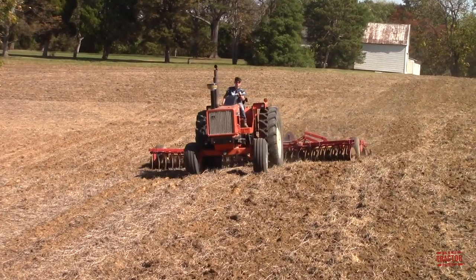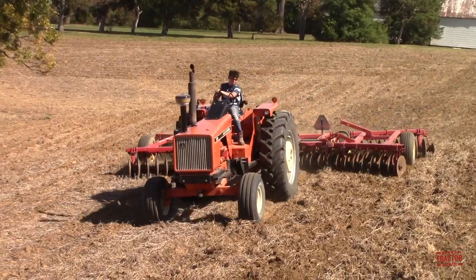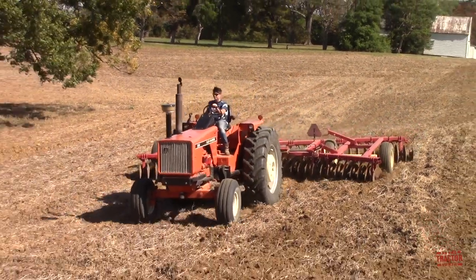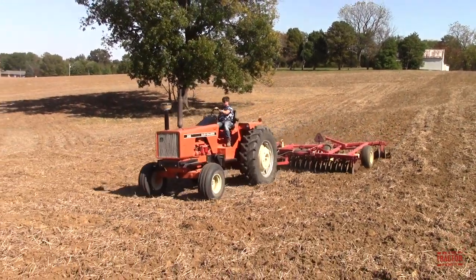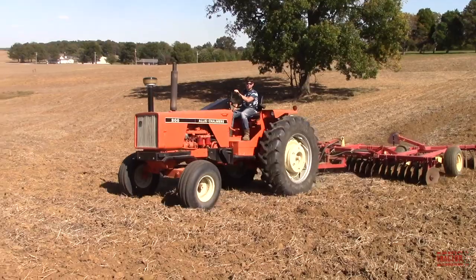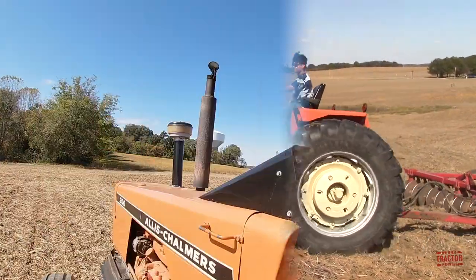This tractor is fitted with a 48-gallon diesel fuel tank and weighed in from the factory at 7,324 pounds and could be field weighted up to 11,300 pounds. The original price tag for an ALLIS-CHALMERS 200 tractor was $14,125.